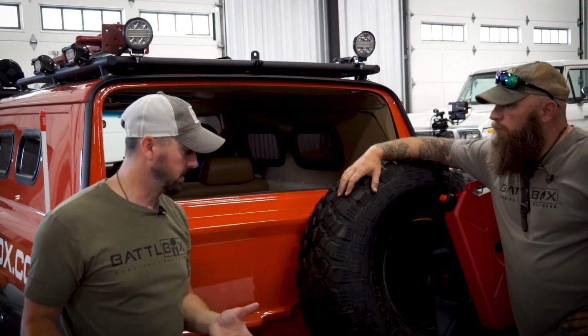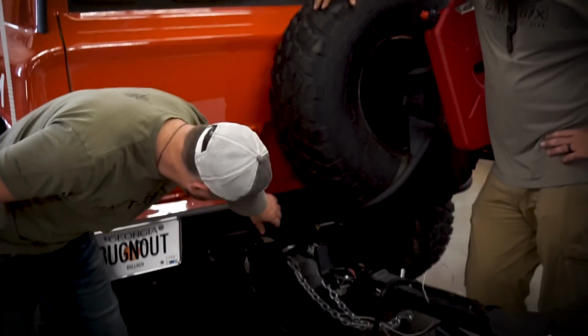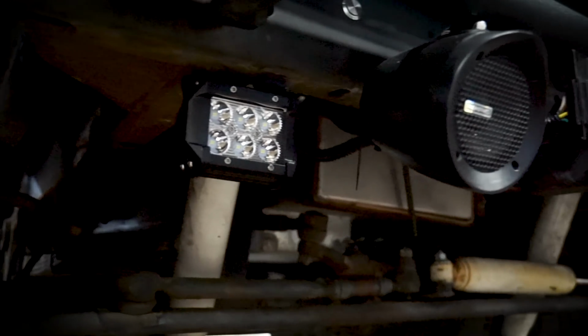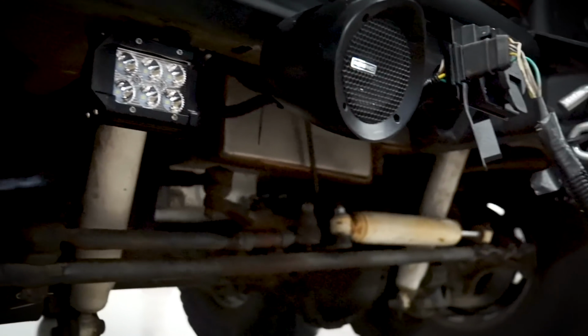And I always, on all my vehicles, if I have any modifications done to it, I always add lights. Where are they at, Brandon? They're down there. You can't see them. Yeah, there's lights down there. There's more LEDs down there that are actually wired directly into the reverse on the vehicle. So when you back up, you can see exactly where you're going.